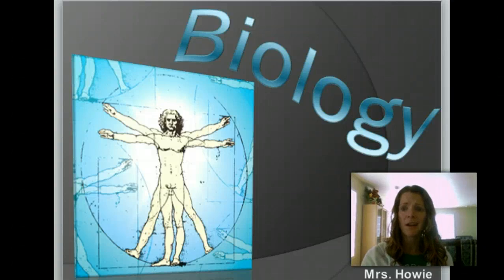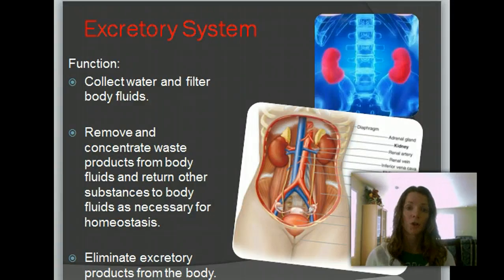All right, keep going. So today we're going to talk about the excretory system. The function of the excretory system is to collect water and filter body fluids. We all know pretty much the end product of the excretory system, your urine, but we're going to talk about how it gets to that point, okay?